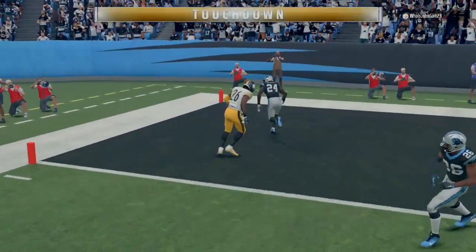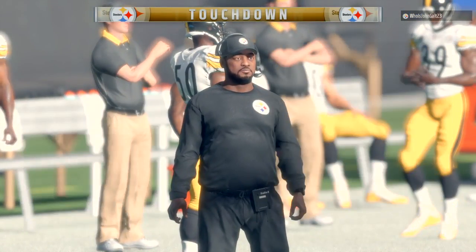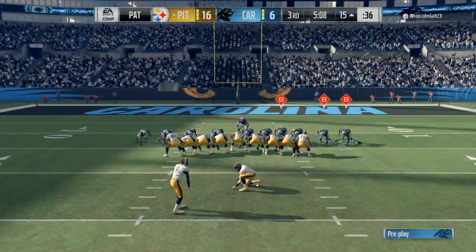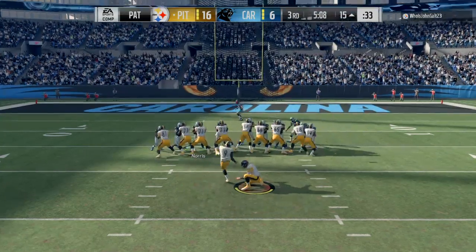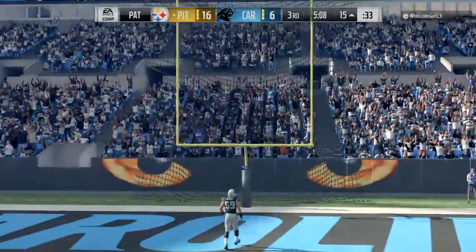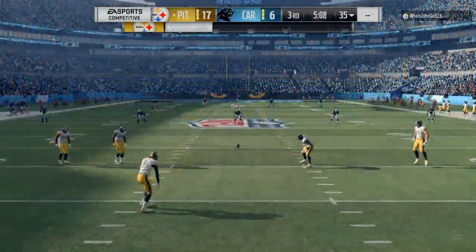And he's in. Touchdown, Steelers. Le'Veon Bell, his second touchdown of the afternoon. And the Steelers find a way to stretch their lead. And he certainly played a pivotal role with those 2 TDs and why they're up on the scoreboard right now.